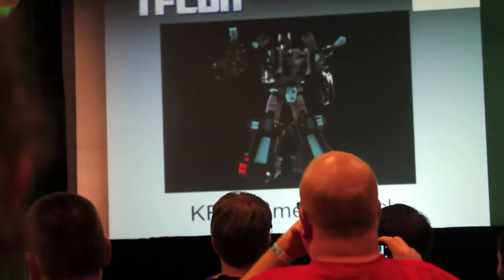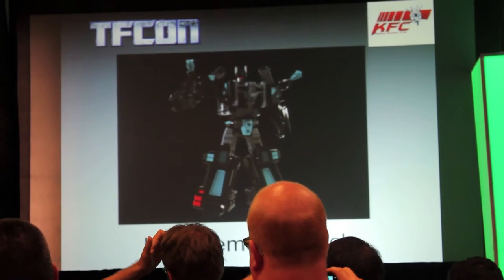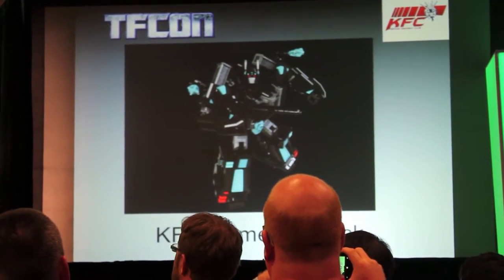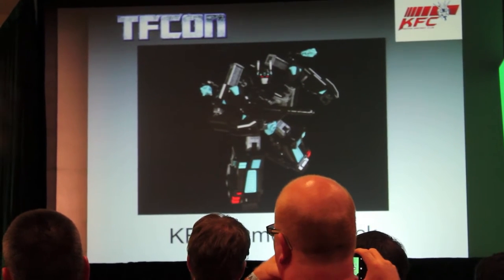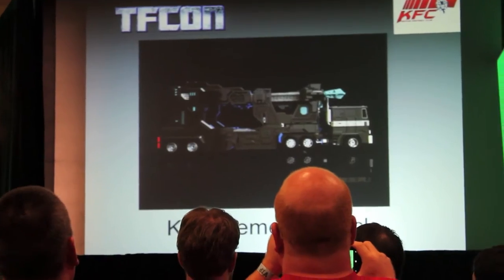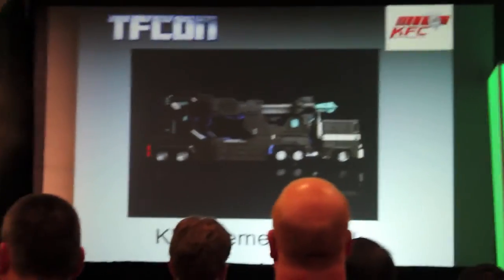Shining Magnus. There's some debate that if it happens, maybe a convention exclusive, we'll see. I'll give you that in gold plastic, just to screw with people. All GPS. Your $300 GPS toy. Well, Shining Magnus was dollars, right? So that's what we're going with.